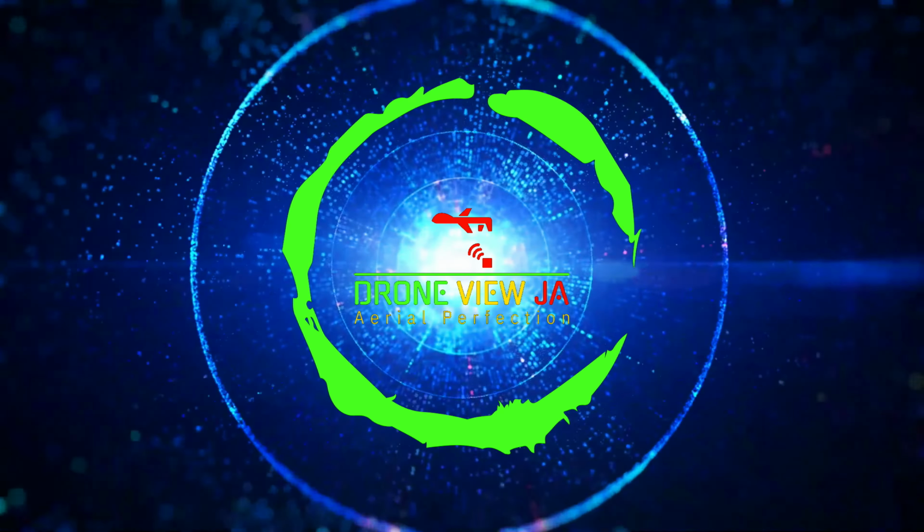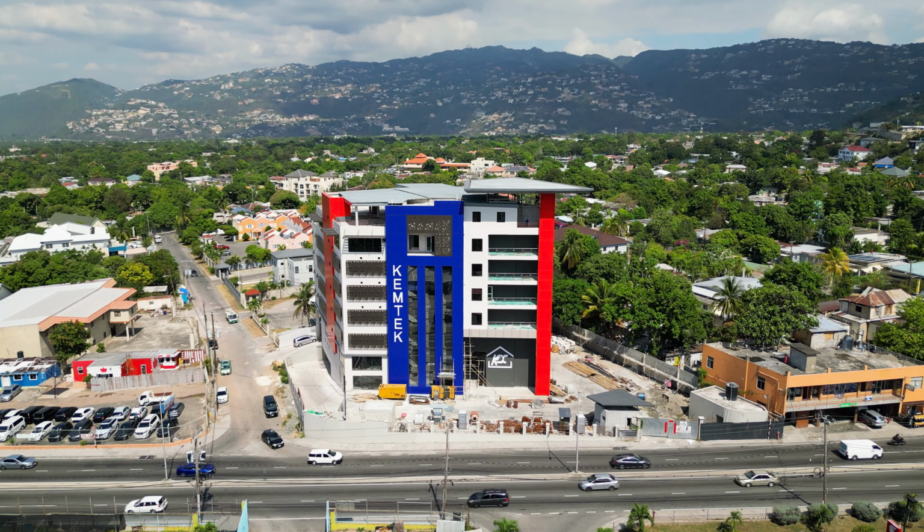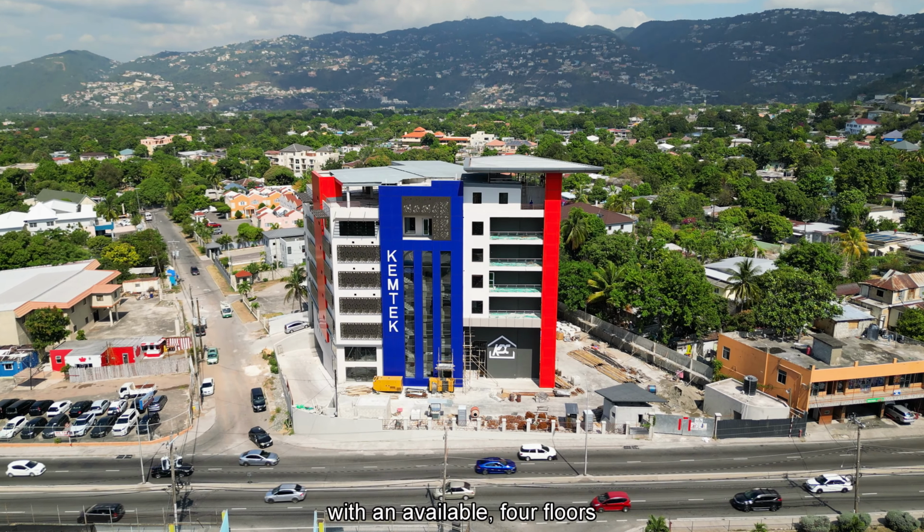Tempte Commercial Building is a newly built six-story commercial space of approximately 42,888 square feet with an available four floors for office space. This commercial building is ideal for a BPO, government offices, or corporate institutions.